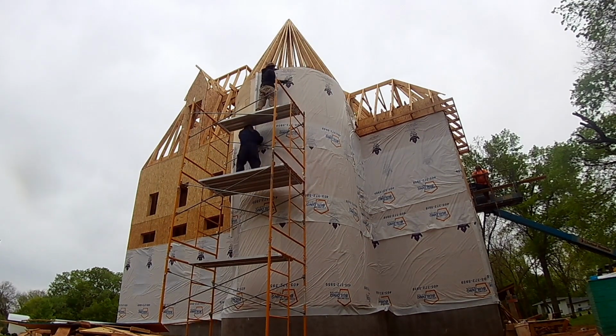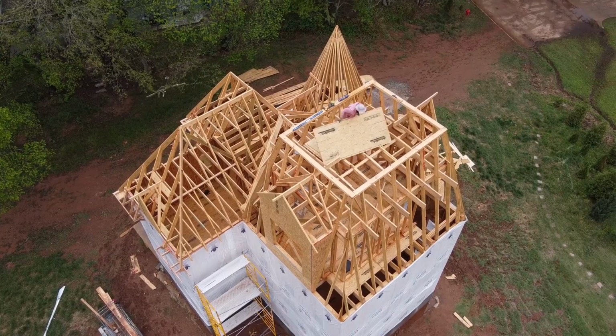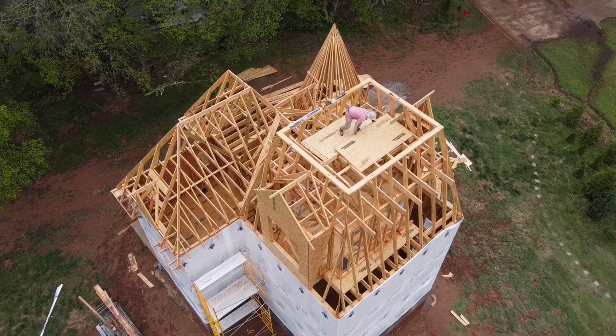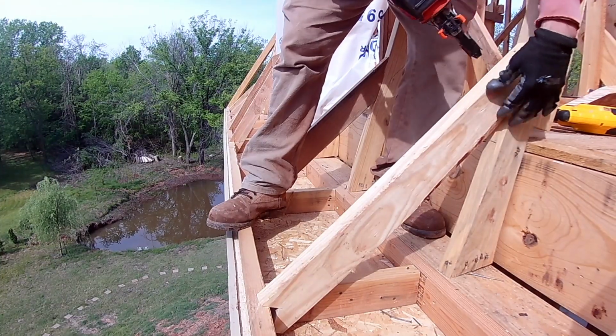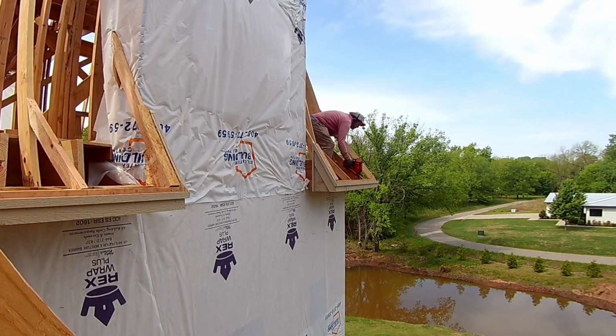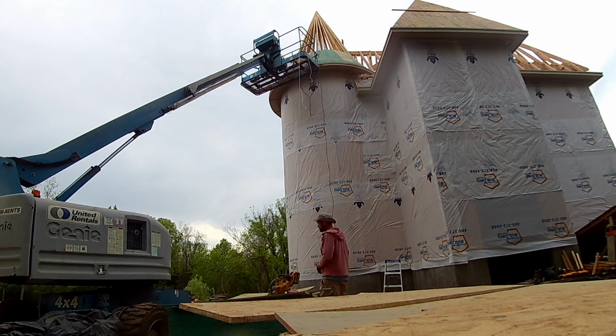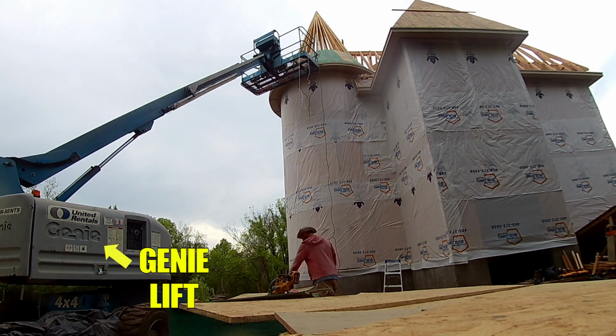After we fully wrapped the entire house, and I installed the subfloor on the roof deck, and made a little change to the slope of these Diablo kickout things, it was time to once again team up with the crew. You may have noticed the genie lift in the background of an earlier clip. The guys with nail guns brought that with them.